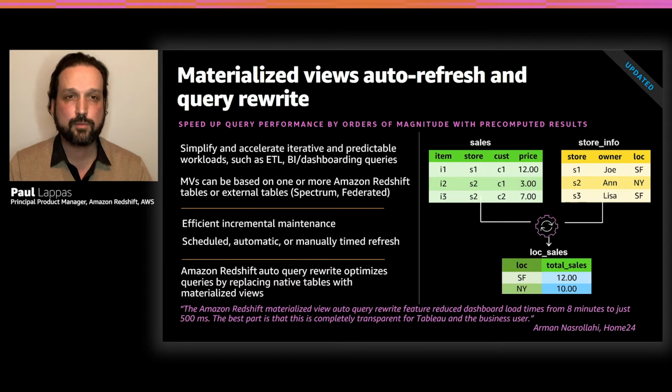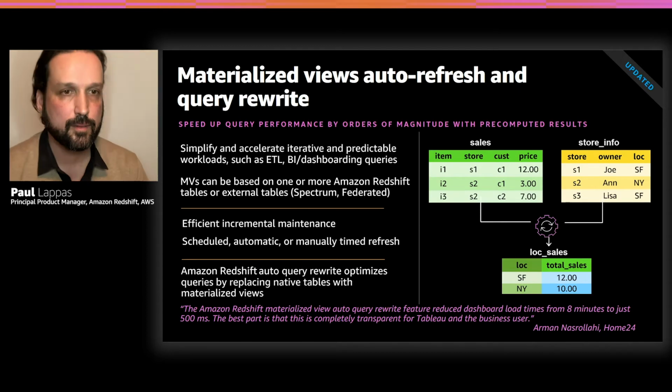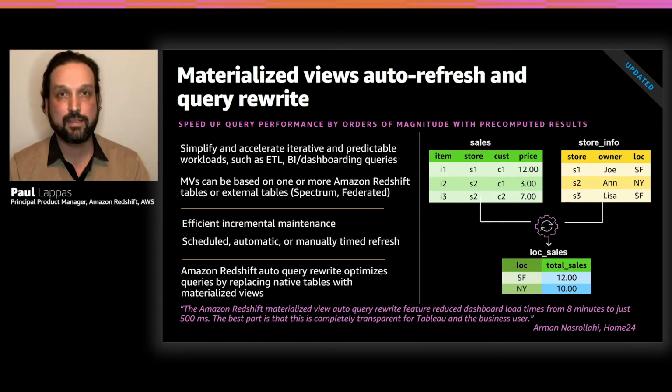Next, let's talk about how Amazon Redshift automatically tunes queries. Materialized views provide significantly faster query performance for repeated and predictable analytical workloads, such as dashboarding, queries from business intelligence (BI) tools, and ELT data processing.